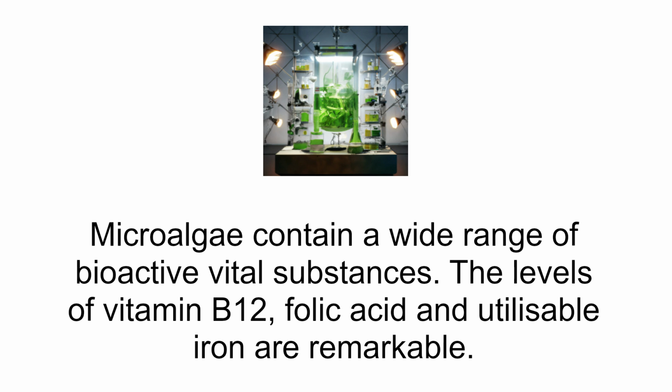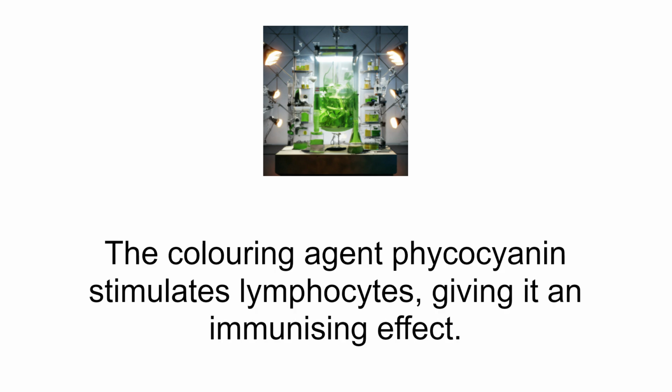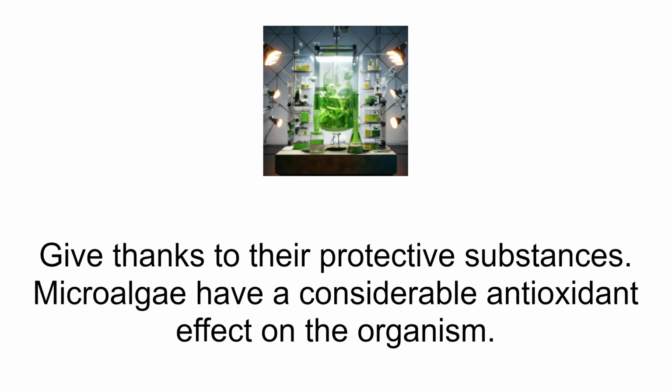Microalgae contain a wide range of bioactive vital substances. The levels of vitamin B12, folic acid, and utilizable iron are remarkable. They are also beneficial for the body's acid-base balance. The algae's high chlorophyll content increases the oxygen content in the blood. The coloring agent phycocyanin stimulates lymphocytes, giving it an immunizing effect. Give thanks to their protective substances. Microalgae have a considerable antioxidant effect on the organism.